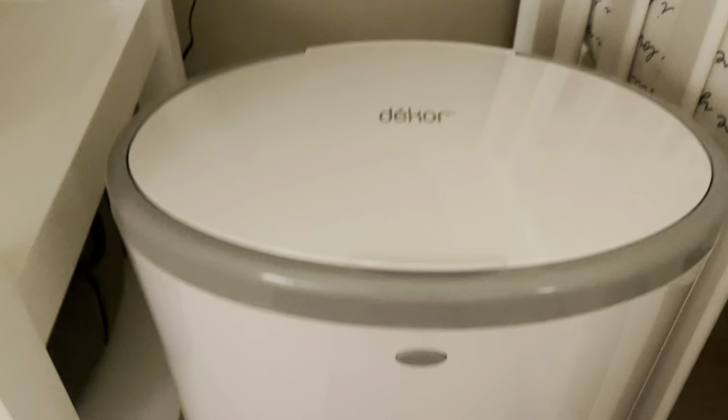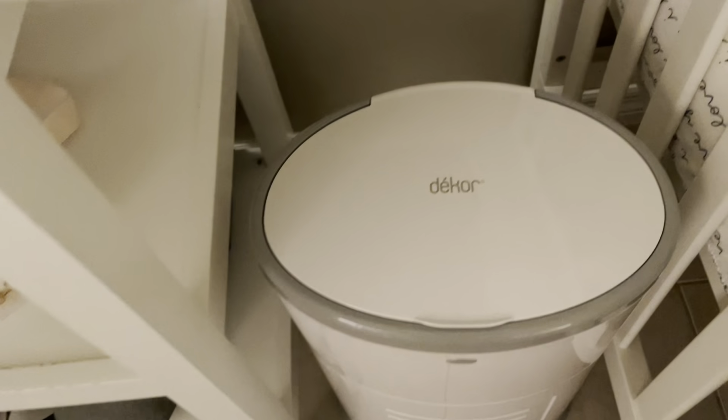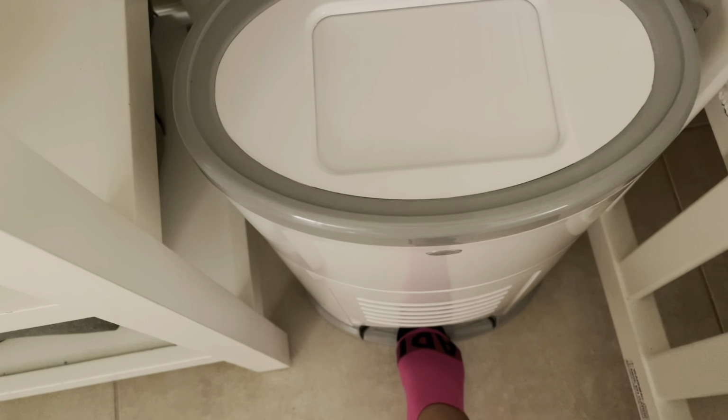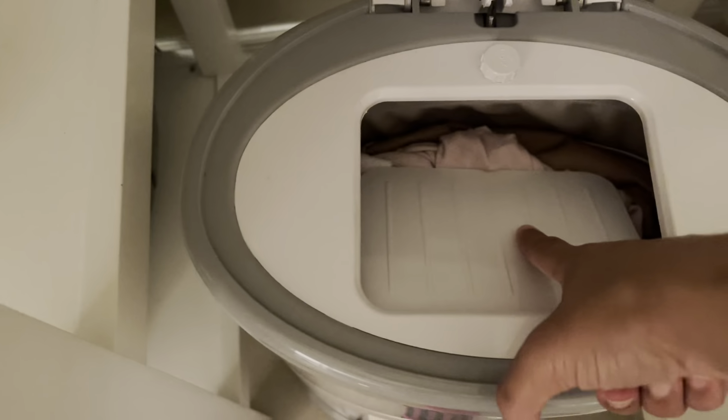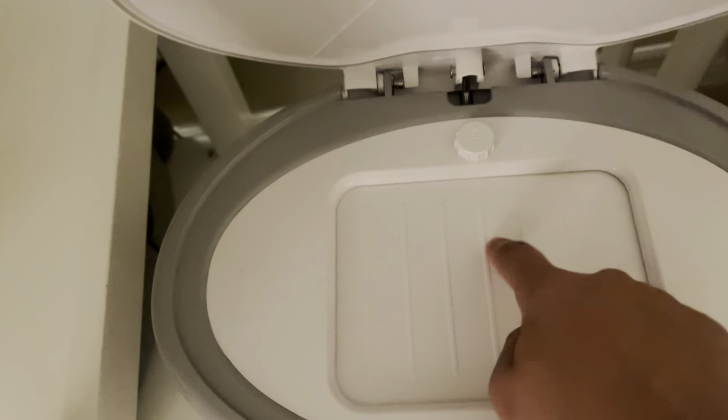So let's talk about this diaper pail. This is the Decor diaper pail. Now once you press the step button at the bottom, it opens up for you, and here is where you throw your clothes. And it has a lock here for when the baby's bigger, they can't open it up.